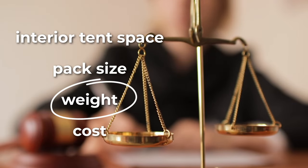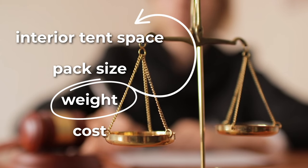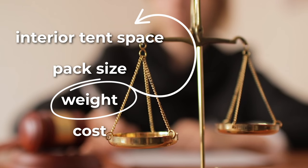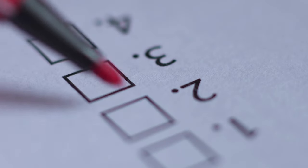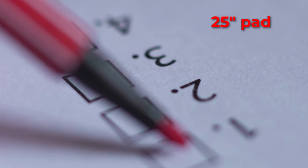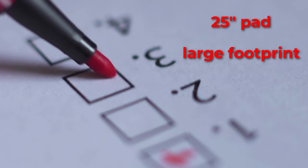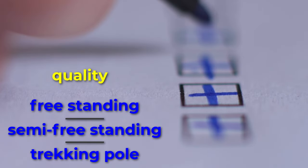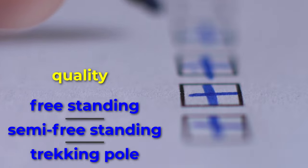Each category will carry a different weight to value, so there's a bit of personal bias, but it's limited, and I pull input from the community and my experience. Additionally, I'm going to impose penalties for tents that can't fit a 25-inch pad or have footprints the size of a small house. And of course, we'll shower some extra love on tents that don't require you to haul those trekking poles. Finally, I'll consider materials that are used in the all-important quality metric.